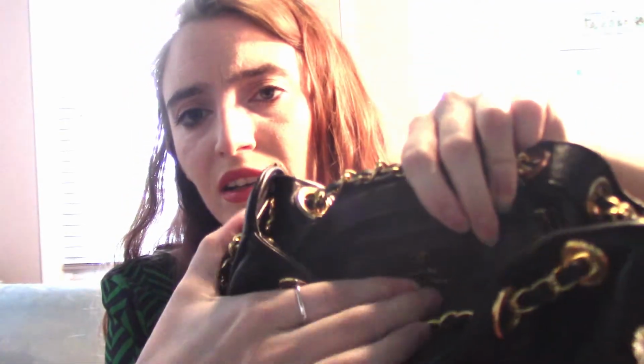Another thing that I had looked up prior to purchase is this inner tag here. The inner tag should match the interior of the bag, and the embossing should match the hardware. Check.